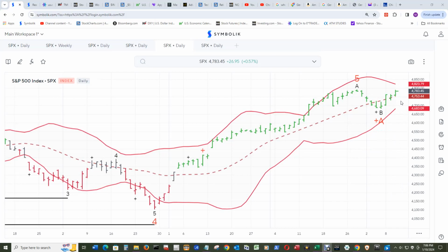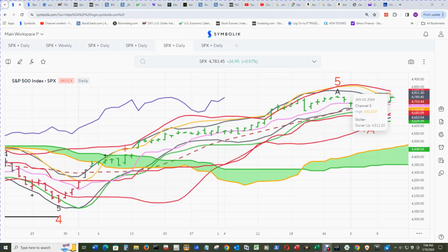Let's see what happens. Tomorrow's CPI, we could just blast out to the upside, or it could blast out to the downside. You never know. I don't know if it could actually pull off a sideways action after tomorrow. The channel 3 high and the upper Stark band are still traveling together around 48.11. You can see the upper Bollinger Band right above them and making its way down towards them, so pretty good resistance there.